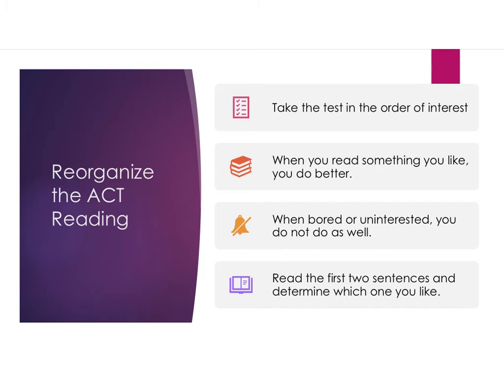So what they say to do is to reorganize the test. Take the test in the order of interest or the ones that are easier. If you are interested in the passage, it's a fact that you're going to do better because you're paying attention to what you read, whereas if it's boring, you're going to struggle through. The ones that you are going to have the easiest time on are the first and the third. And you're going to have the easiest time on that because those are the ones, when I made your quizzes the whole year, every single quiz was a practice reading quiz. I made the questions and I made them in the format of the ACT. And I used the questions from passages 1 and 3, okay, to make the quiz. So those are going to be the ones that you find the easiest.